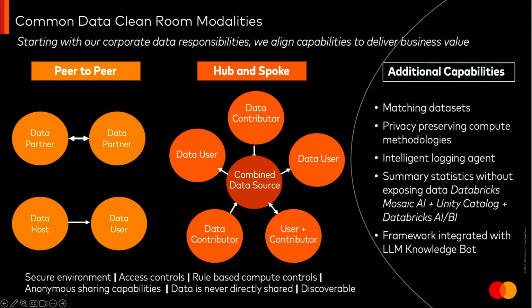All right, now that you know what they are, here are some examples. Peer-to-peer, hub and spoke. Internal, external. Again, just an illustration. I'm sure there's going to be more, but if you think about partner to partner, that could be external. Internal, how am I going to have a data host and a data user? And the hub and spoke, if you think about the different combined data sources between the users, contributors, or the folks that do both. But the kicker of this is the additional capabilities.